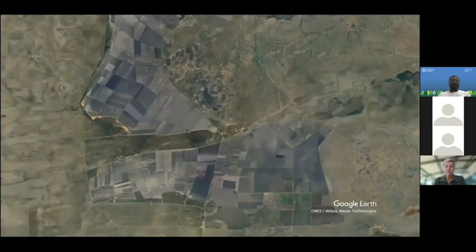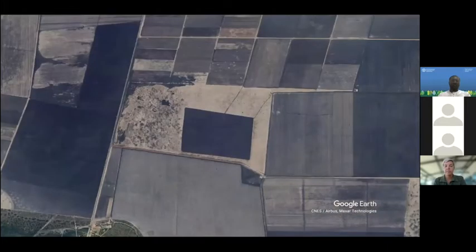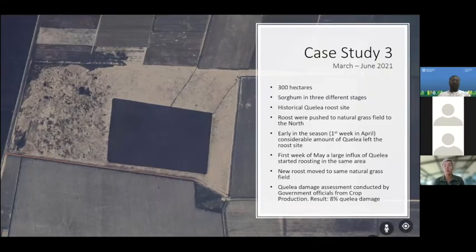Case study number 3. Case study number 3 was quite a tough one, or quite difficult. This was 300 hectares of sorghum field. Now, there's a historical quelea roost right around this 300 hectare field. And also, this entire field, the sorghum was in 3 different stages.